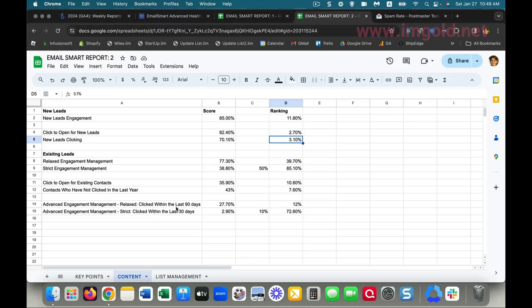And then looking at people who have clicked in the last 90 days, who we've sent to in the last 30 days, a good strong number here. But once again, a dramatic drop off here in the last 30 days. So once again, that's giving me clues of, all right, something's happening here. Is it the content? Is it the list management?